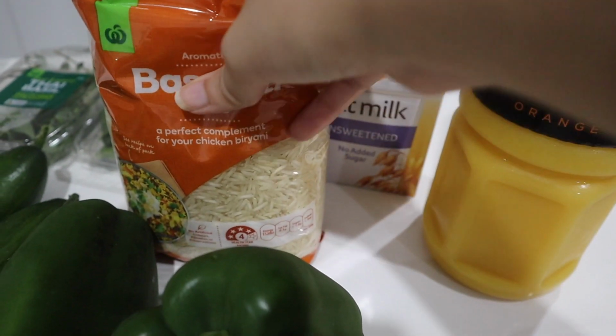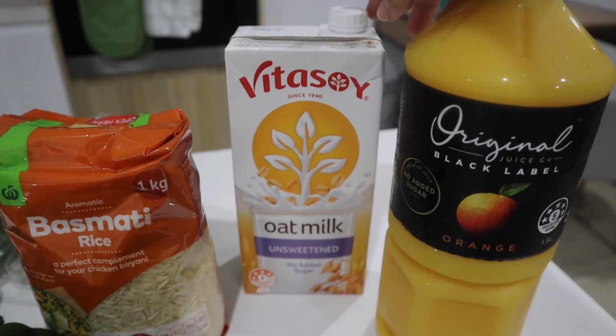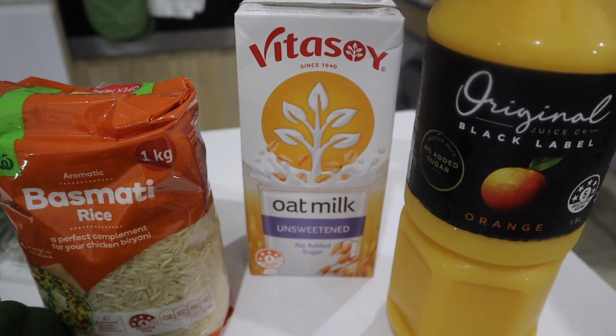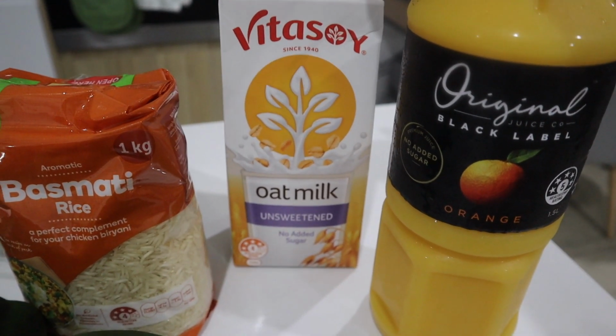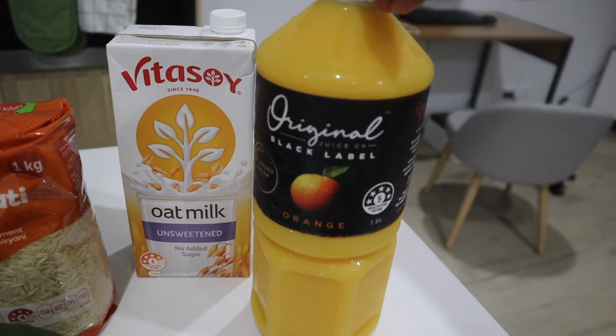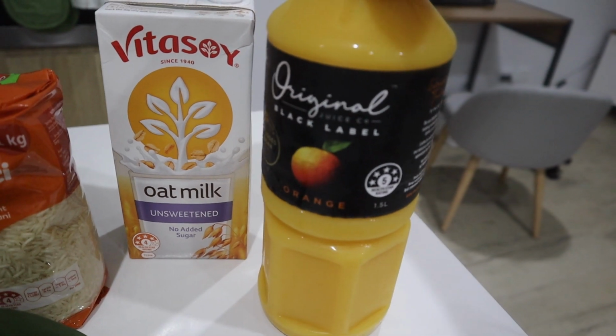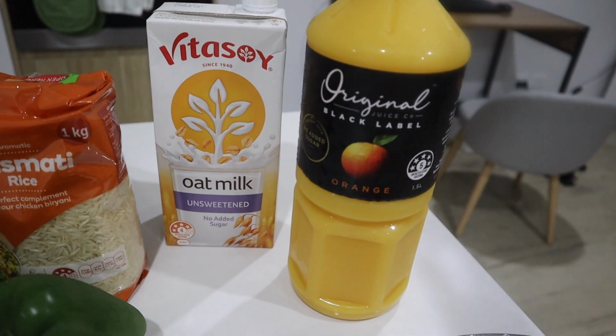So I've got some rice here. This is basmati rice. I picked up one oat milk. This is the only one that they had left because everything was running out. And I like having a fresh juice in the morning. So this is orange juice with the pulp. I just think this is amazing first thing in the morning. It just wakes me up and it feels so good.